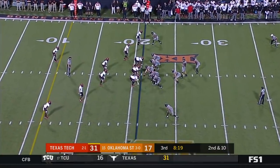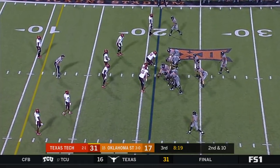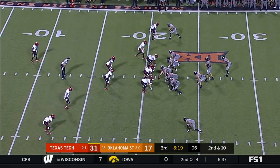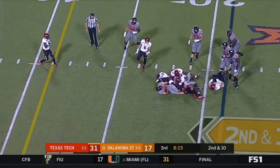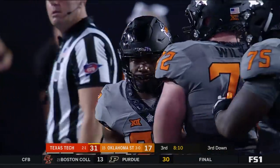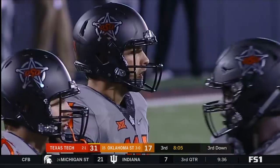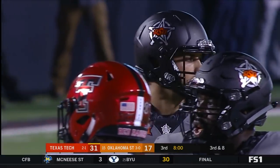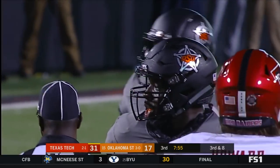J.D. King is checked in for Oklahoma State. He's in the backfield. Cornelius, the draw. King up the middle. Inside the 20, Nick McCann makes the stop. All right, a big-time critical third down here for Oklahoma State. They need to answer. 17 consecutive points here by Texas Tech. They need to come out here and find a special play to get the ball in the hands of their playmakers.